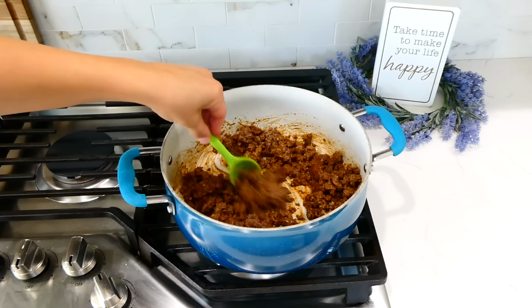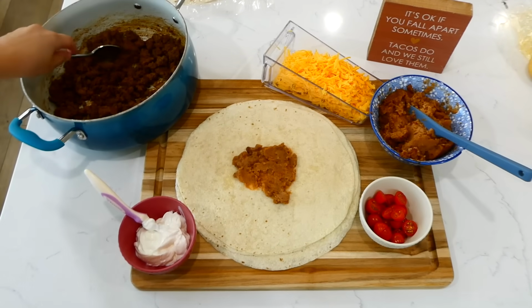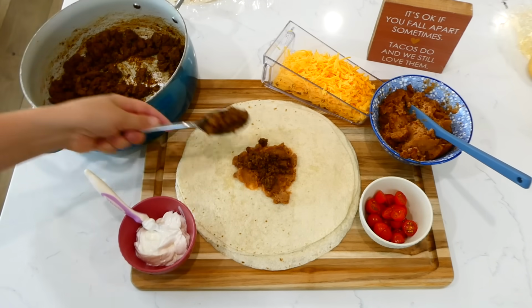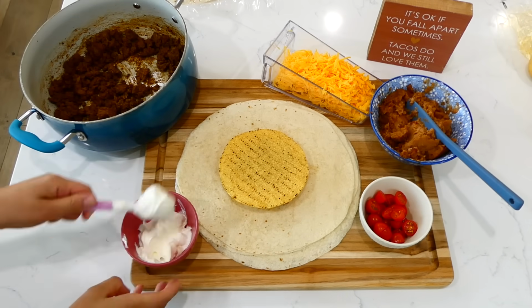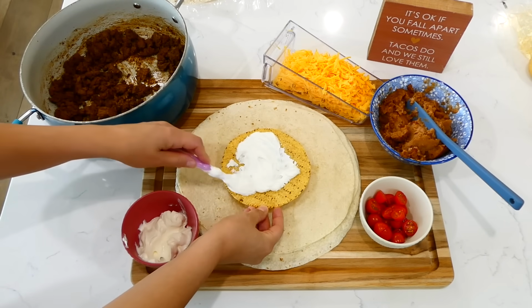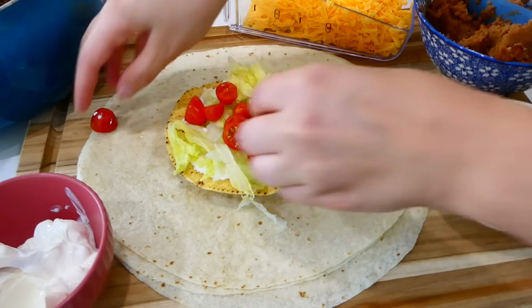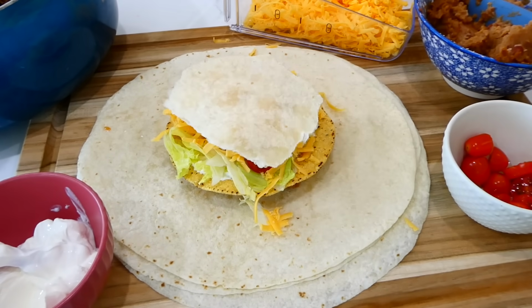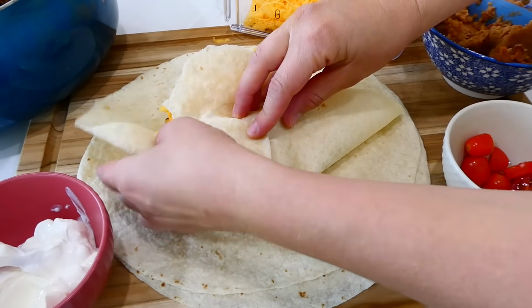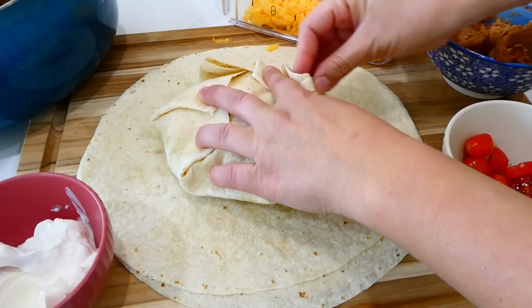Now it's time to make the crunch wraps. This recipe is so simple. So onto a large burrito-sized tortilla, add some refried beans in the center, then add that ground beef over the top, then place a tostada over the ground beef, then place sour cream on the tostada, followed by some shredded lettuce, tomatoes, and cheese. Place a small tortilla on top of the cheese, then fold in the edges. You want to make sure you don't overfill your crunch wrap, otherwise it's going to be hard to fold like this.